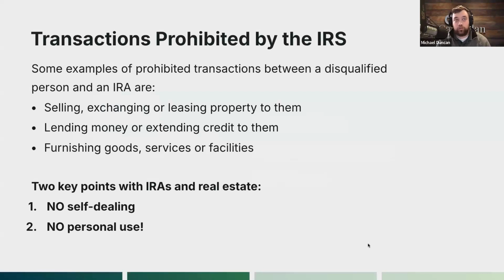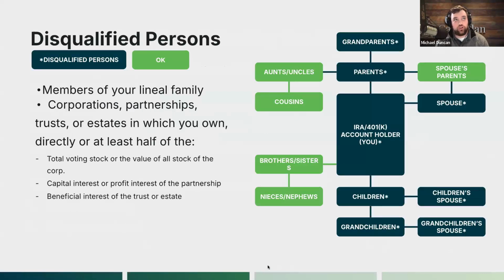But this is some more detailed information on what is considered a prohibited transaction with qualified persons and someone's SDIRA: selling, exchanging, or leasing a property to them, lending money or extending credit to them, and furnishing goods, facilities, or services. And more specifically, this is the chart that I was looking for, which is a description of who those disqualified persons are. Anyone in your lineal family is disqualified. So your parents, your grandparents, your children, your grandchildren, or their spouses, as well as your own spouse. However, any of your aunts, uncles, cousins, brothers, sisters, nieces, nephews are all completely fair game.